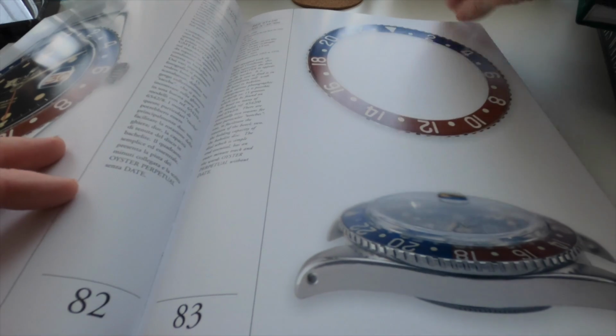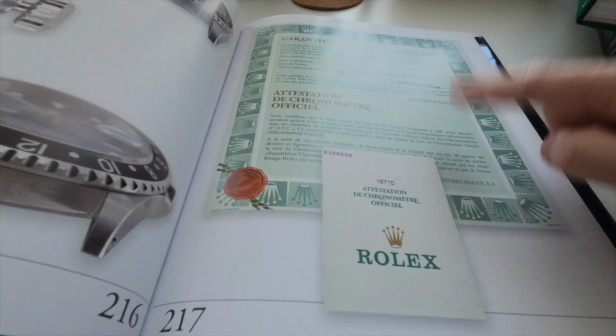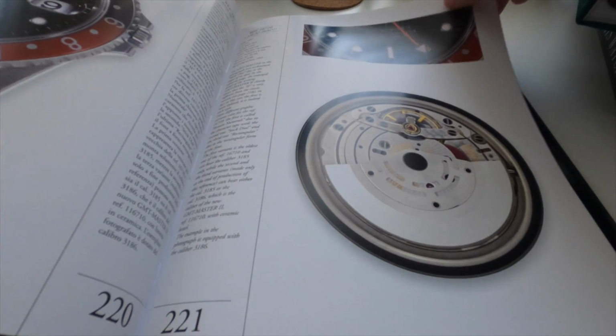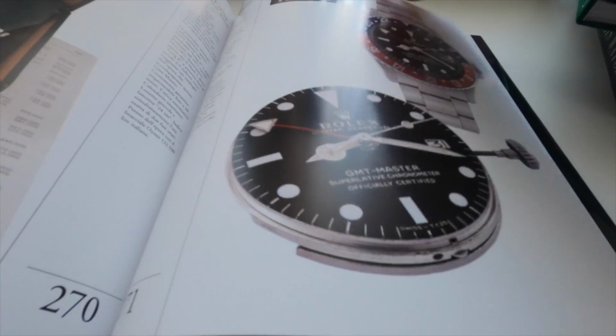So this is the book. I mean, it goes through the original ones. It's fantastic. It's a fantastic book with all the coding, guarantee, the official certificates. I love these old certificates. They're so cool. GMT Master. Obviously, it's a GMT Master book, so they're all GMT Masters. It's great. Like it really is a really, really good book.